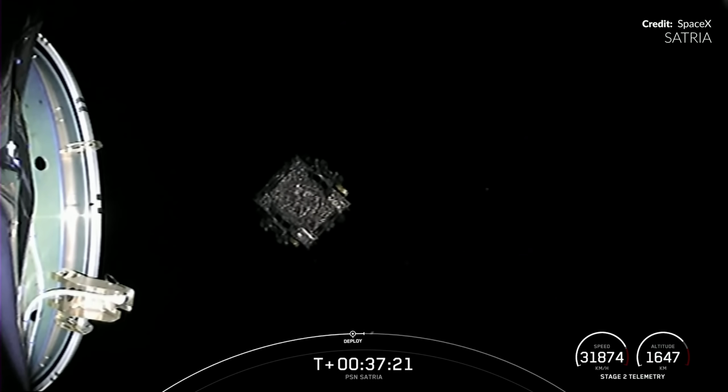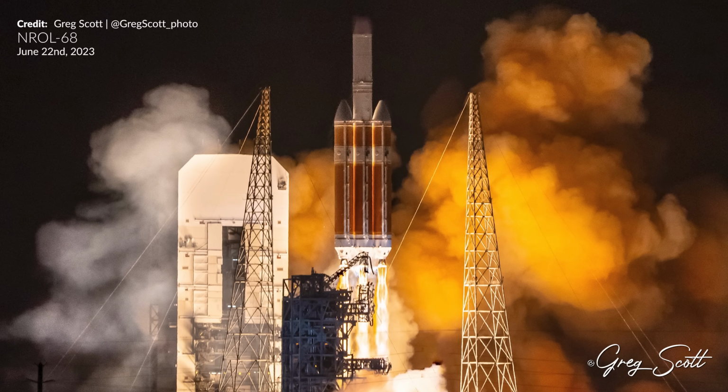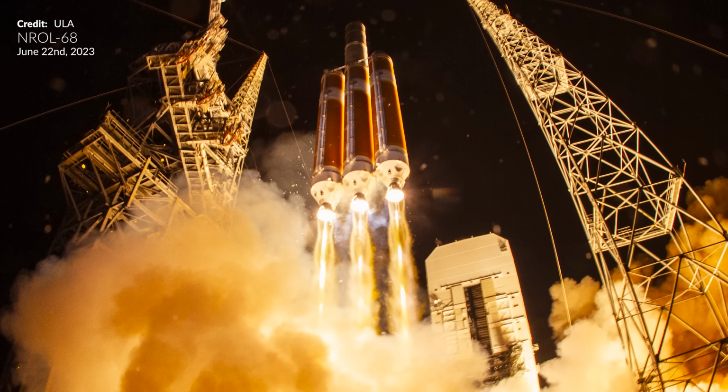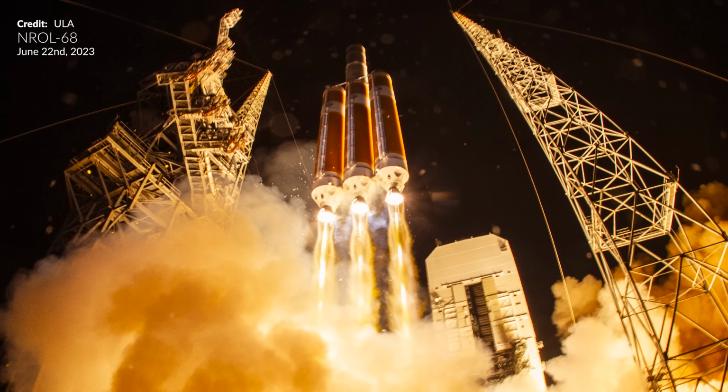On Thursday, we got to see some rare Delta IV Heavy action, and watch closely because this is the second last time that you're ever going to see it. Only one more flight to go, currently set in Q1 of next year.